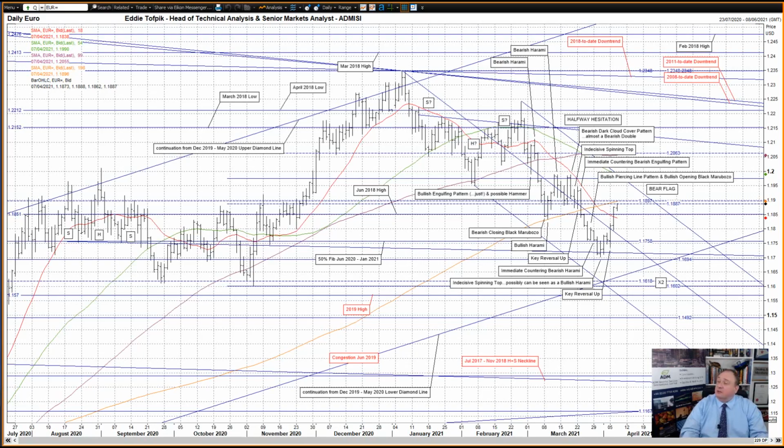I'm going to start with the euro against the dollar. A second bullish white soldier, also a bullish closing white Marubozu, and a more than suitable follow-on to the previous session's key reversal up. That was yesterday. Overall, this is a continuation of the rejection shown during the middle of last week of the support from the old neckline of the August to September 2020 continuation head and shoulders pattern, currently at 117.17.